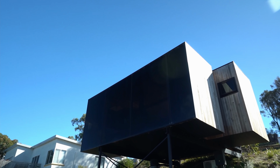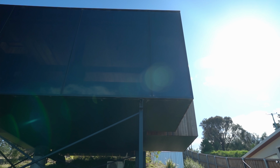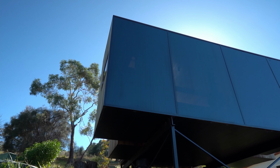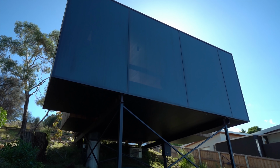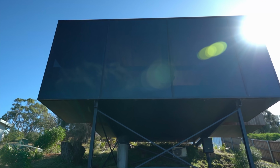I mean, that very impressive glass box and timber cladding. It really does stand out. It is incredibly unique and it is just so compelling and intriguing. You just want to get inside to see what it's all about.